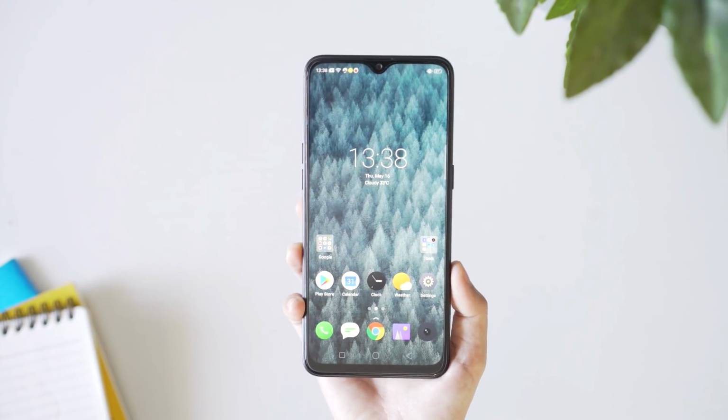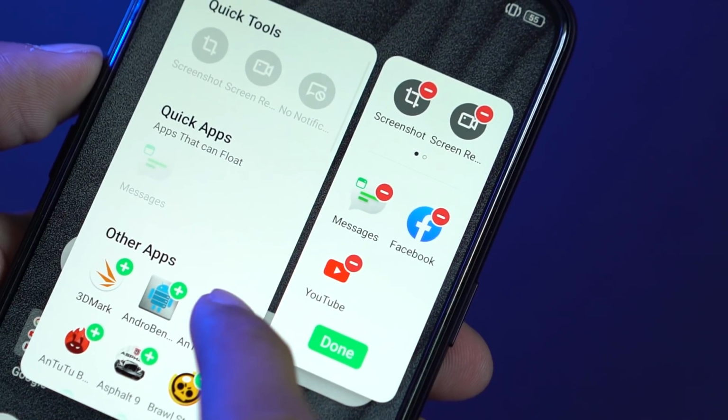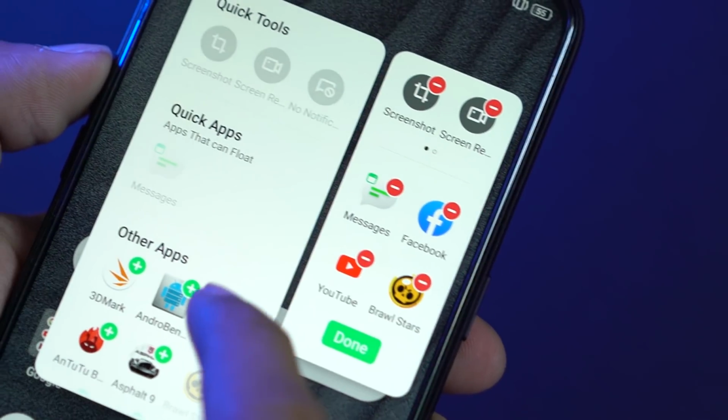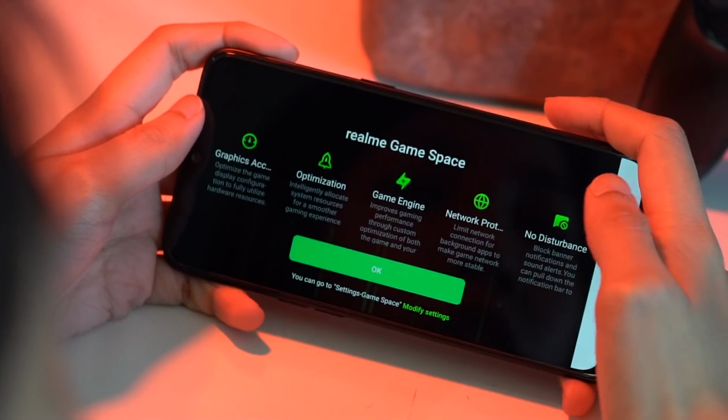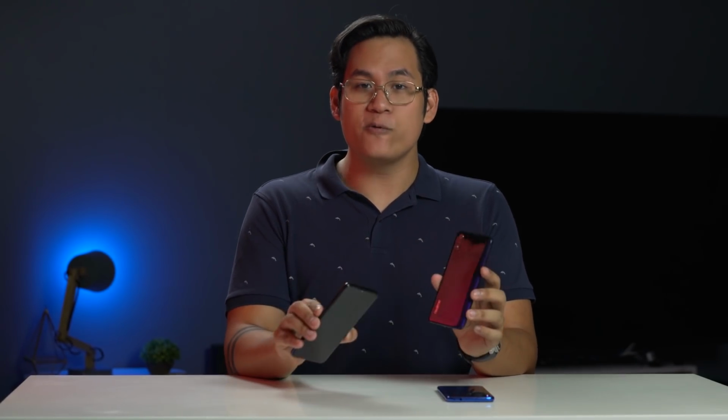I'll be honest, ColorOS has grown on me, and as the name suggests, it's a colorful and clean UI with a few extra features like the quick settings menu that you can access from the side, and Game Space, which frees up your RAM and blocks notifications while you're gaming. Anyway, going back to the Snapdragon 710, aside from giving you extra performance compared to the standard Realme 3, it also allows for 4K video recording and improved image post-processing, which brings us to the cameras.